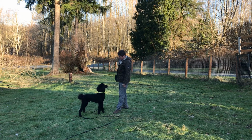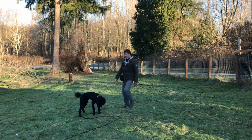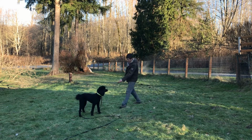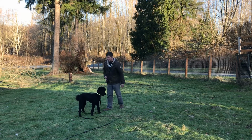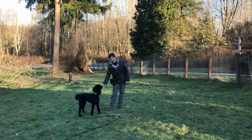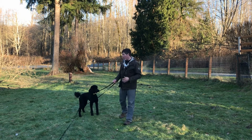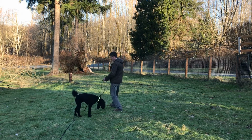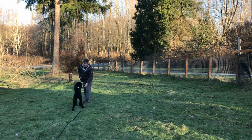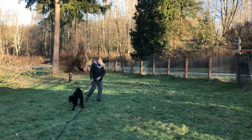Good. So you can see now, he's not shying away as much. Good boy, good. And once he starts to do well with letting me touch his collar, then I can think about going into practicing coming when called. So I could take my line here and start real simple games like, Scoot, come. Good boy, good. Touch the collar and feed. Good.